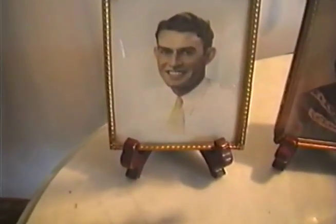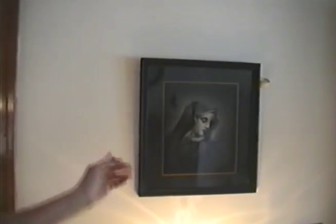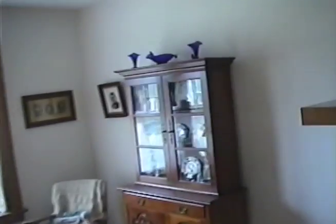And there's Grandma and Grandpa Andre when they were just youngsters. And there's the charcoal of the Blessed Virgin. Grandpa just died a couple days ago, and his little brother Kenny, who's still alive with Alzheimer's.